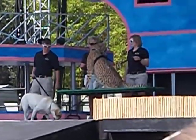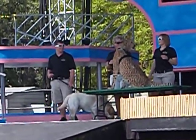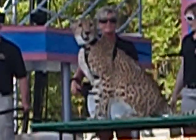Look at the cat. If you see the cheetah here in a second, if you look at his face here, you're going to notice something. He sees something back there, probably a bird. You've got to remember something. This is new to him. This is all new, what's going on around here. You'll notice his eyes, right?